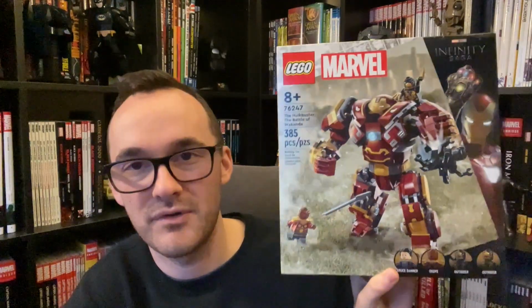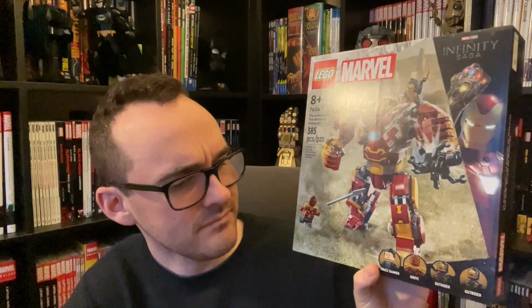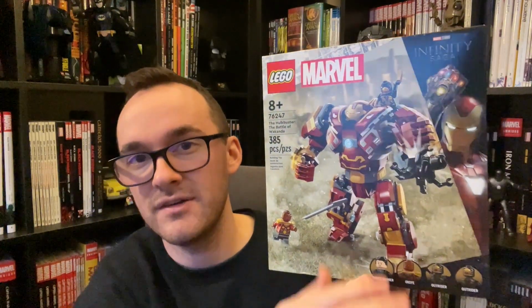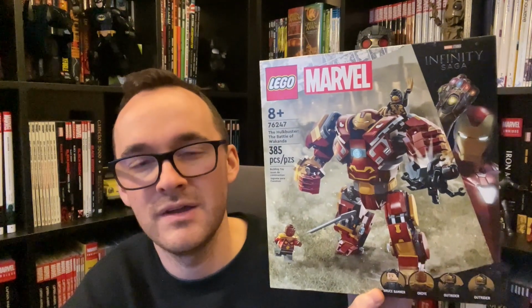So there's that. All right, next set I picked up here I got from Target. So this set has been on sale for, God, a super long time, and I just decided to pick it up because initially when this set was announced, I wasn't going to pay the full price for it, so I waited, and sure enough, I got 20% off of it, and that is the Lego Marvel Hulkbuster, the Battle of Wakanda. So this is yet again another set tied to the Infinity Saga, like a subline for Marvel.